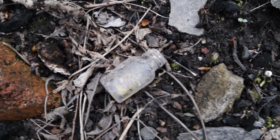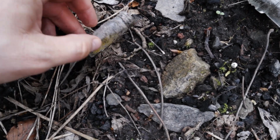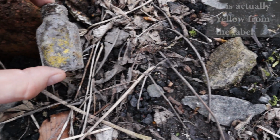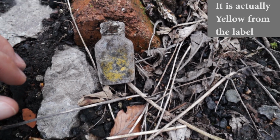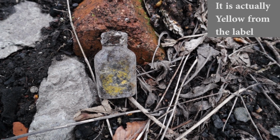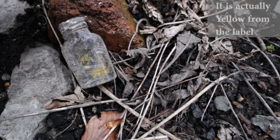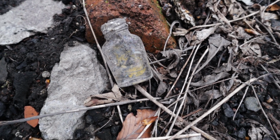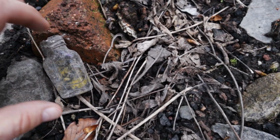Oh, just going to move the camera to hand. Let's see. Now there's some, I think that's just muck. That yellow stuff there, I'm pretty sure that's just muck. There's a wee lid on that. It's another one of these wee bottles. They're so cute. Dinky wee bottles. I like a dinky wee bottle.